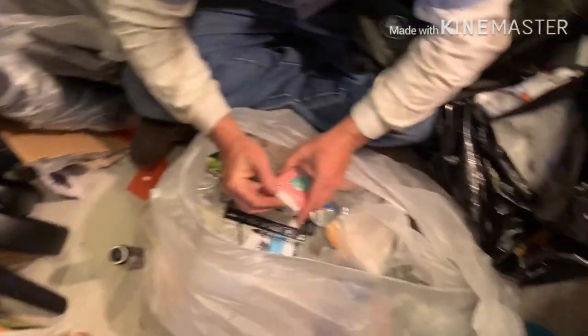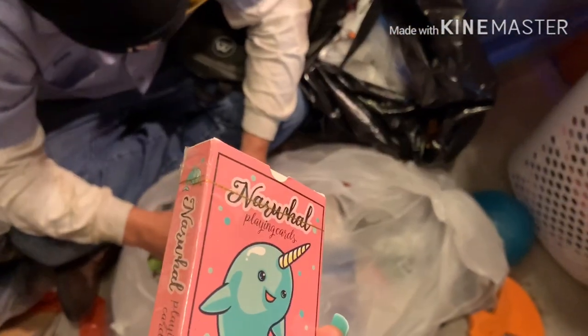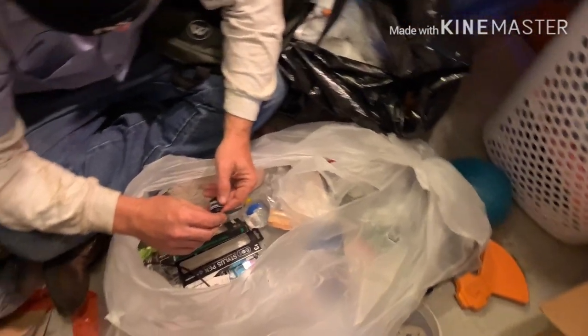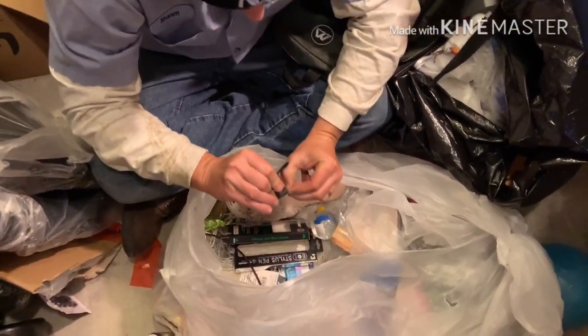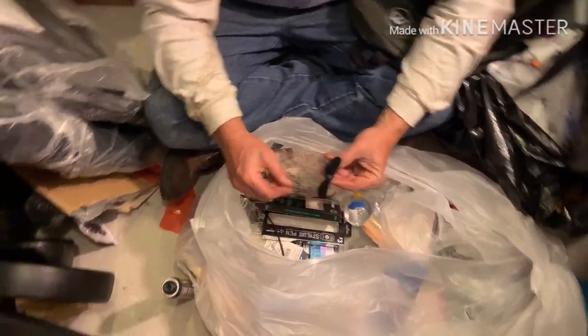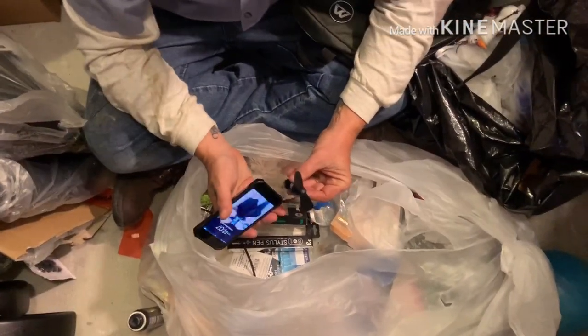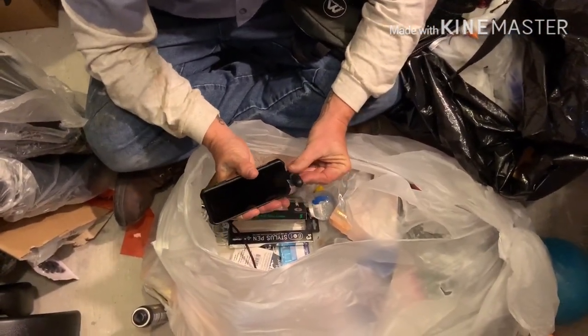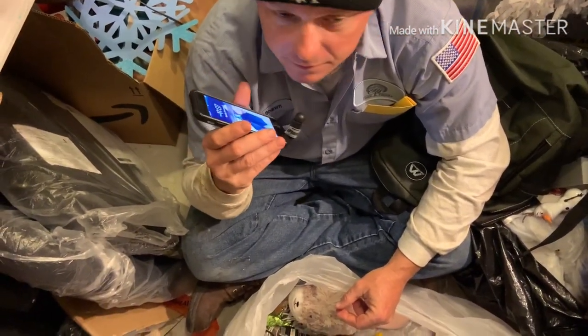A deck of cards. That's cool. Oh, look at this. This is cool. Where's my phone? Give me my phone. Right there. This is for iPhone? Yeah. It's a fan that you connect to your phone.